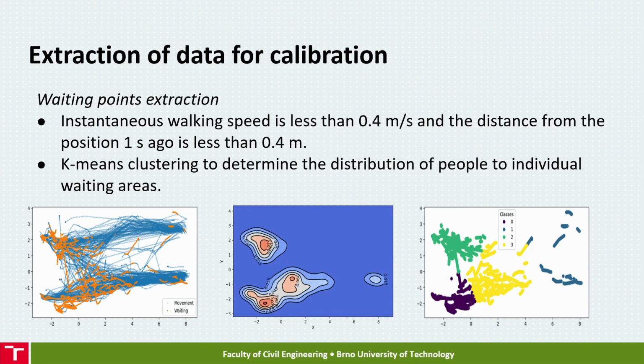And when we performed this separation, we wanted to separate those waiting points into clusters, because we believe that clusters are something that is easily implemented in agent-based modeling, which we will see later.